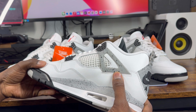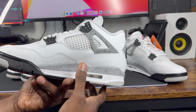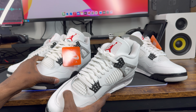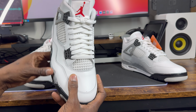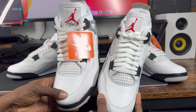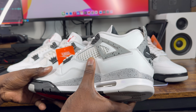honestly, just by feeling the shoe, it feels identical. Feels very close. I would say definitely feels a little bit like the rep leather has a little bit more give on it than the authentic pair, but it's still very much so same type of leather, so I can't say that the leather is wrong.